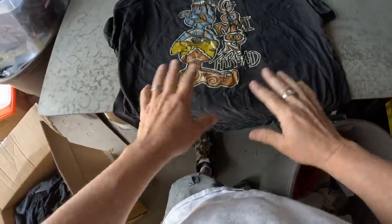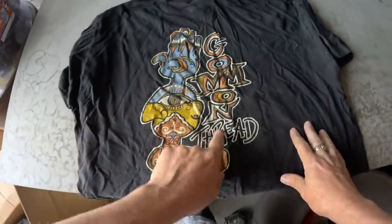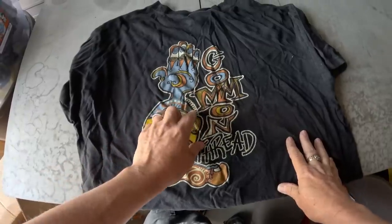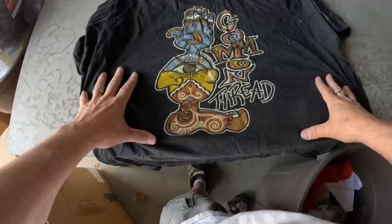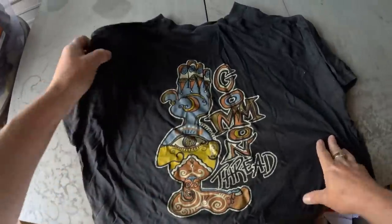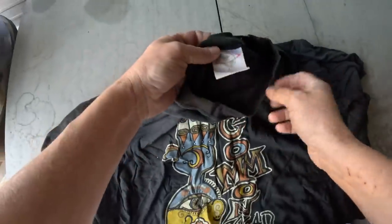This is nothing like a concert or anything. And it says, what does it say? Common thread. Oh my goodness, there's two M's. Okay, common thread. It's got a little Hawaiian type illustration on there. Here's the front. Both sides have the same thing. That's cool. This is a size large, my size.